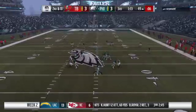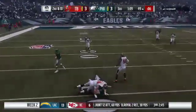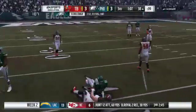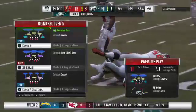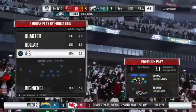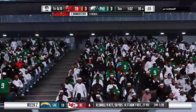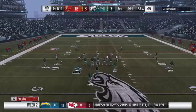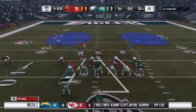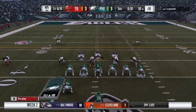Back to throw now on 2nd and 10. This one complete to Jordan Reed. And they'll get him down as he's inside the 40. First target, first catch, and a first down. One of the advantages of zone defense, as I remember it, is being able to see the play develop in front of you. One of the disadvantages, when they find those levels where they can hit you with it. Sometimes behind the corner and in front of the safety, it makes it tough to defend.